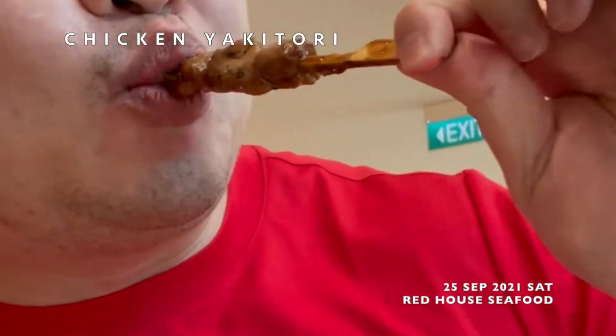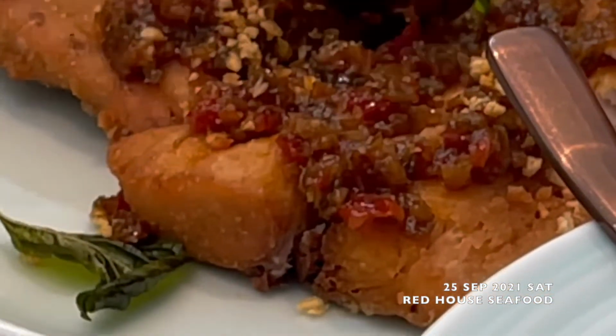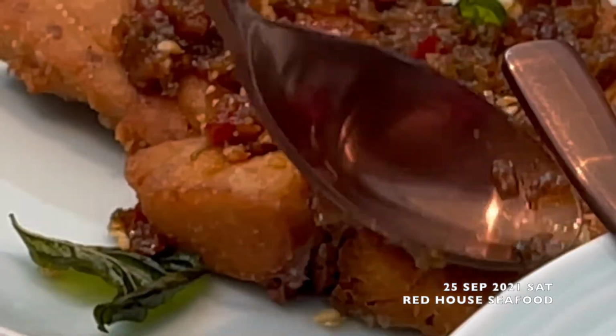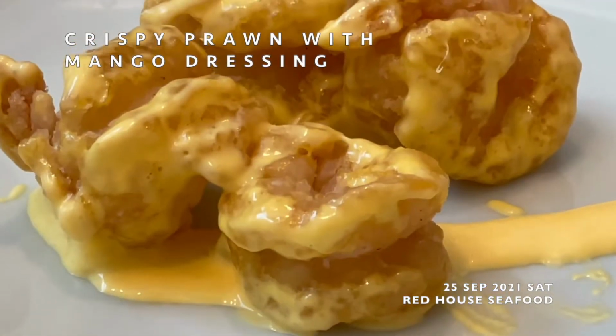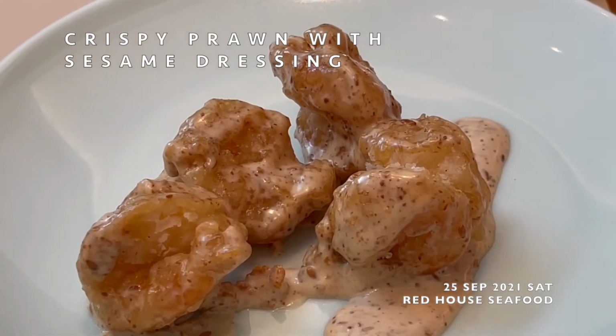As I was eating the chicken yakitori, I found that it was too mushy and cold for my liking. I would prefer the chef to leave it on the grill for a little while more. This is the appetizing Thai tree flavored fish. I think you will enjoy the crispy prawn with mango dressing and also the crispy prawn with sesame dressing.